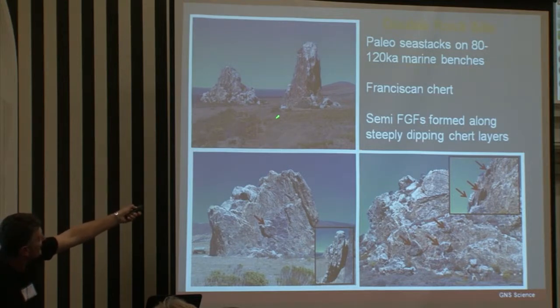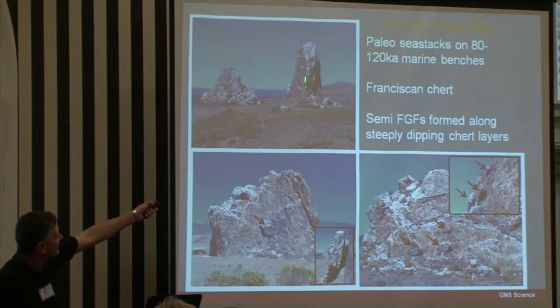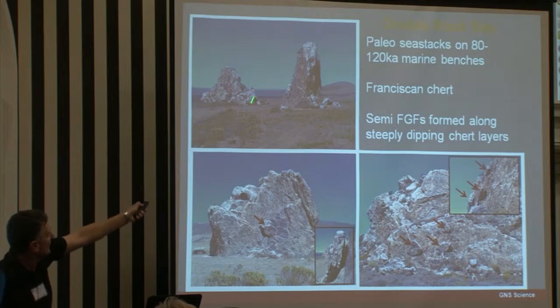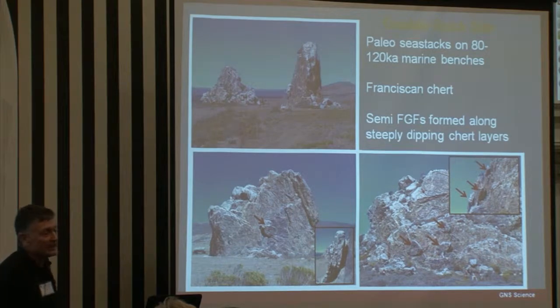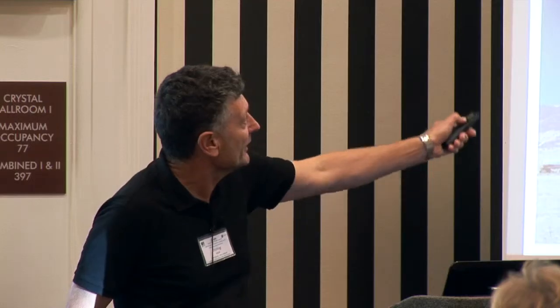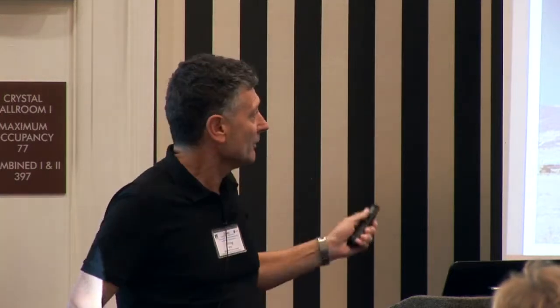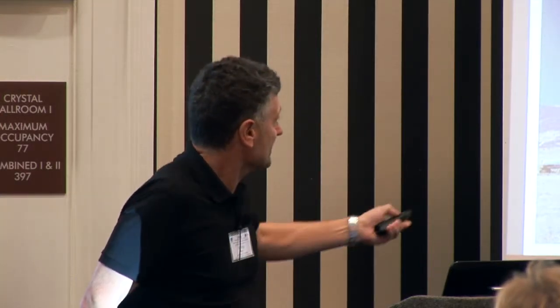And so these features are very resistant rock types, Franciscan cherts, and the bedding is pretty much vertical, which gives them this very solid, slabby appearance. They're not fragile in themselves, they're very strong features, but it's more the features that sit on the side of them where the bedding planes are peeling apart just with the aging process and exposure.